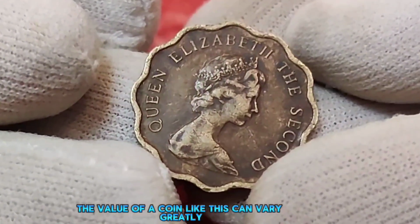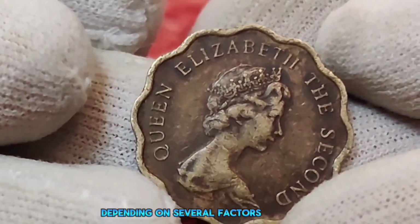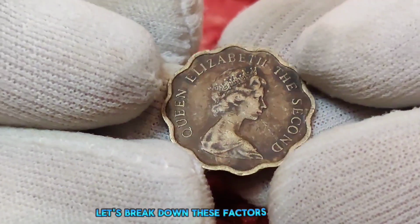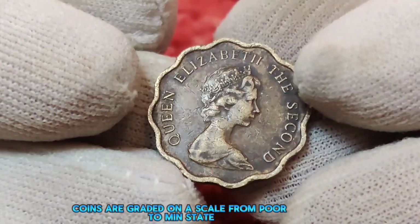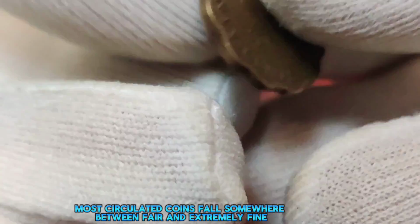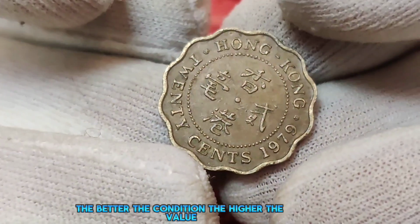The value of a coin like this can vary greatly depending on several factors, including its condition, rarity, and demand among collectors. Let's break down these factors. Coins are graded on a scale from poor to mint state. Most circulated coins fall somewhere between fair and extremely fine. The better the condition, the higher the value.